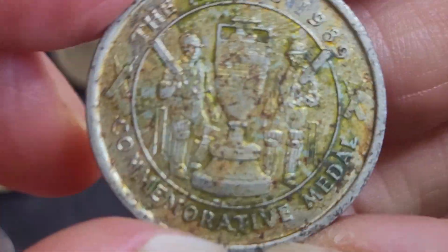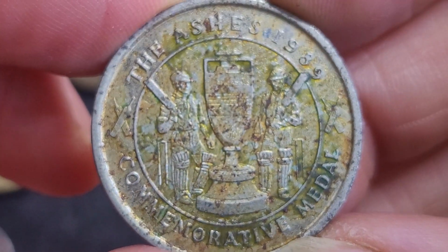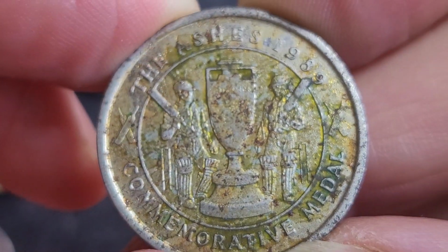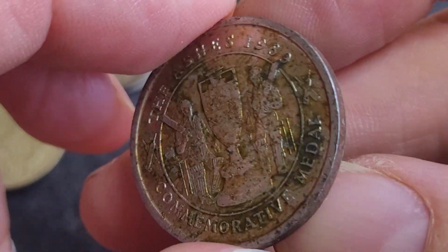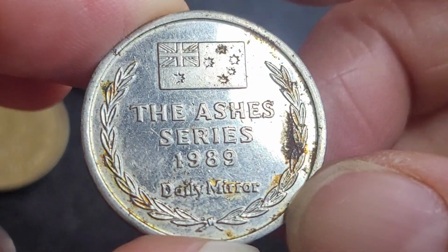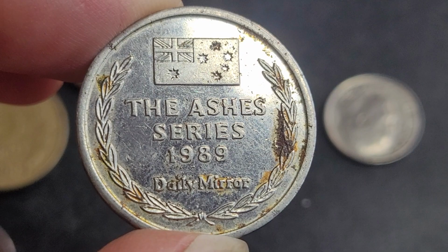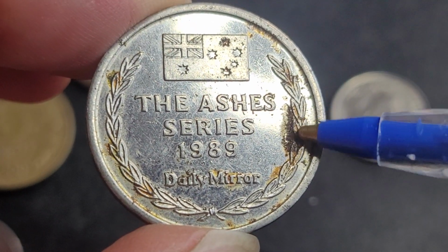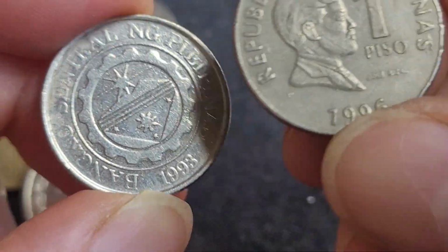Then we have this is the Ashes 1989 commemorative medal. So the Ashes is a cricket game between Australia and England. No other country plays it. And the Daily Mirror has the Australian flag on it. This is steel. You can tell it's steel because of the rust that's actually happening there. Happens on iron.